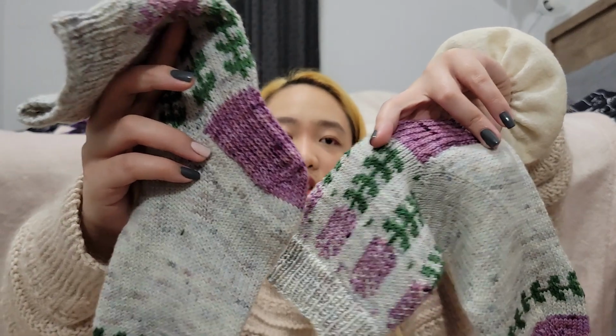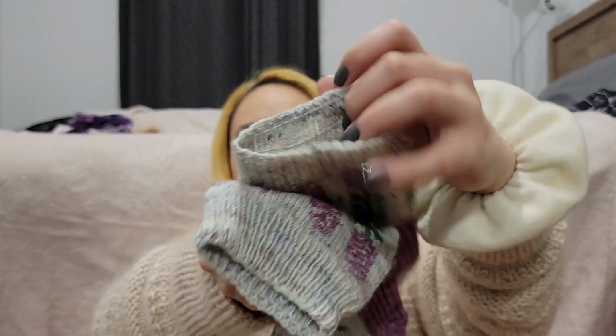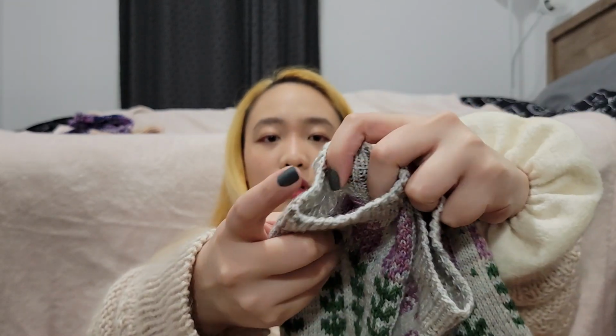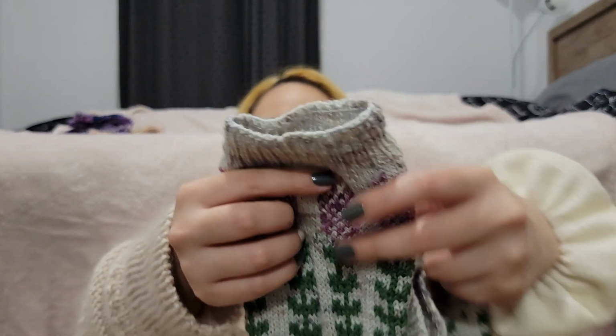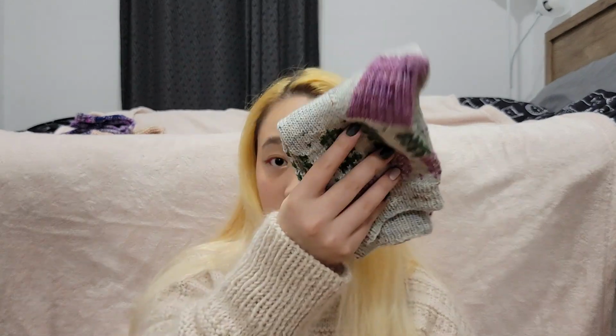And I have two different socks, but who cares? Nobody's gonna see the inside. And I also put elastic in the cuff for both of them. And for this one, I put it a tiny bit tighter so it stays on my leg properly. It's just overall a tiny bit too large, but it'll still fit, whatever. That's finished project number 3.